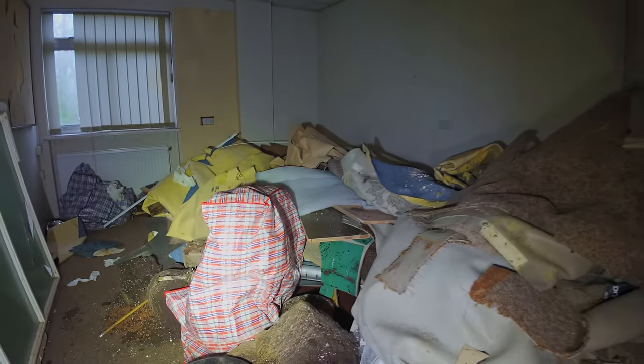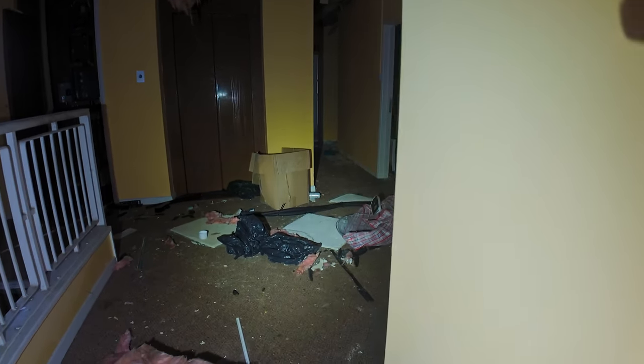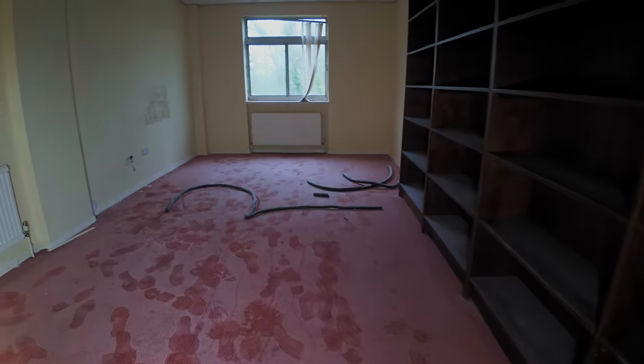I've just walked into another grow room. It's becoming a bit of an epidemic, isn't it, really? Just think about, these are the ones that have been found. Just think about all the ones that haven't been found.